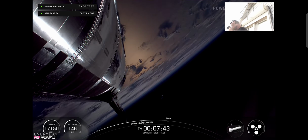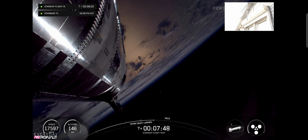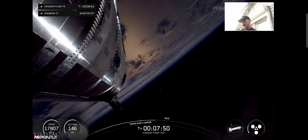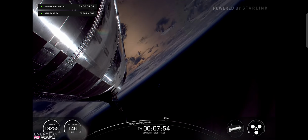These views are looking great. Once again, thanks to Starlink for getting us these views. Starship is just incredible, still pushing. No engine issues. Let's go, baby. Let's go.